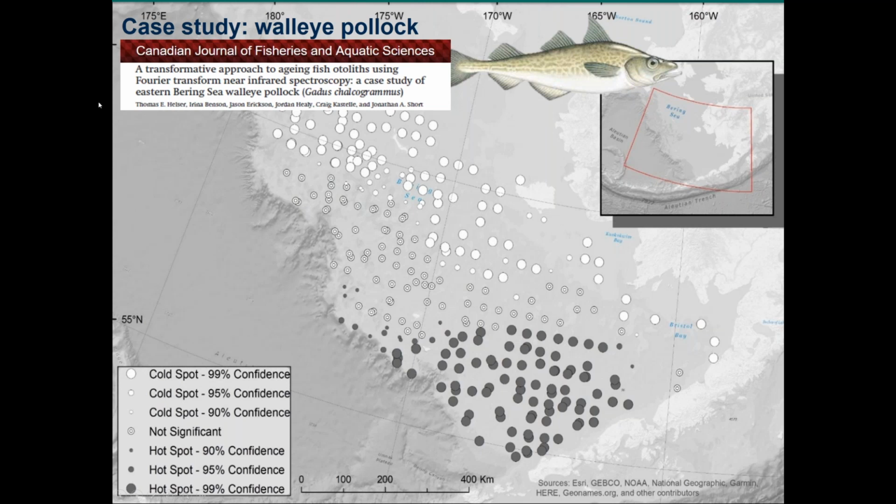I just mentioned these products because I think that before it's feasible to move forward, we have to demonstrate the scientific soundness and the utility of the technology for the application that we're trying to solve here. So I'd like to go over some of the data that we generated from the case study of walleye pollock in the Bering Sea.